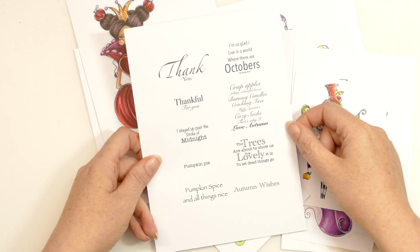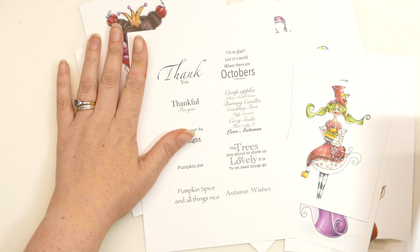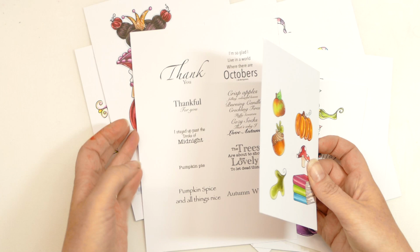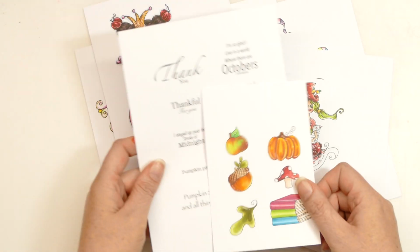This one's a bit deep. The trees are about to show us how lovely it is to let dead things go. And then autumn wishes. So a real mix of sentiments there, whether you want to go for quirky, sweet, or just plain thank you. Now, these two are only available as part of the full bundle. You can't get them on their own.